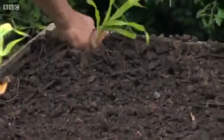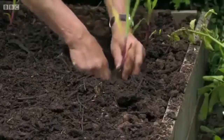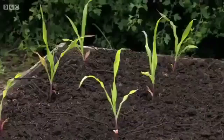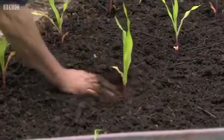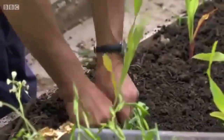I'm going to plant some sweet corn. It needs a sunny position and good, rich soil. And I'm going to space it quite widely apart in a grid. And the grid is really important. That's because sweet corn pollinates via the wind. The wind blows the pollen from plant to plant. If you have them in a grid, it doesn't matter which direction the wind is coming from, they will all catch it at some point and they will all be pollinated.